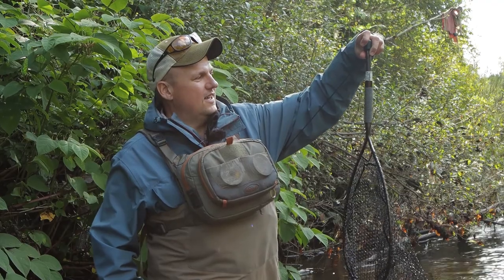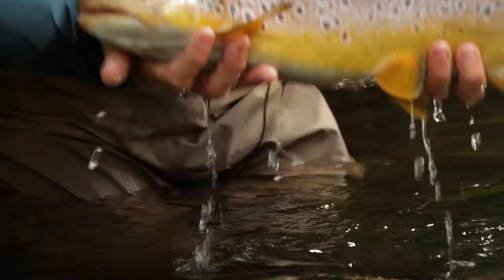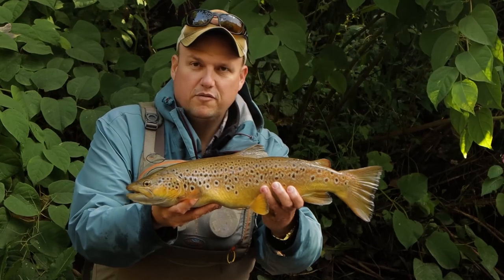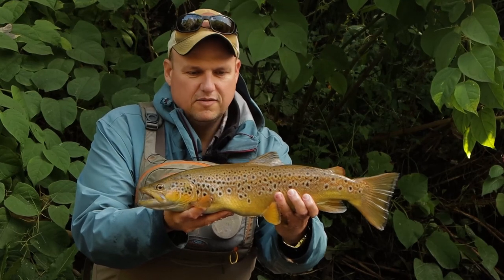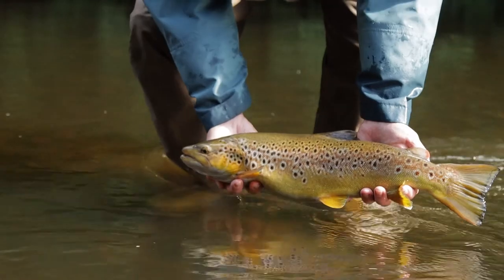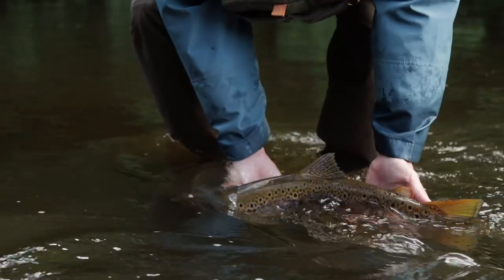3.8 pounds of raw animal from the Taff. There we go. Have a look at that. Just a fantastic wild trout. Proper trophy fish, probably 20 inches long. Weighed in the net, 3.8. Magnificent fish here on the River Taff in Wales. Let him go. All right.